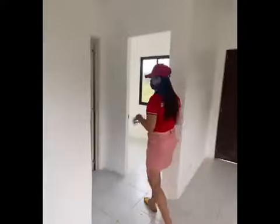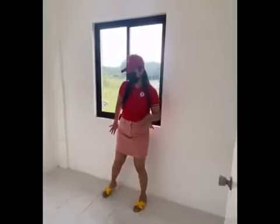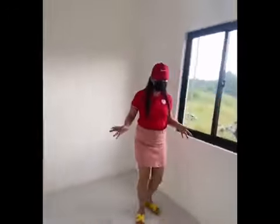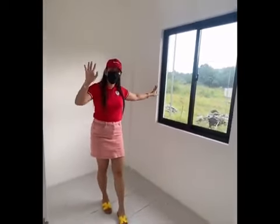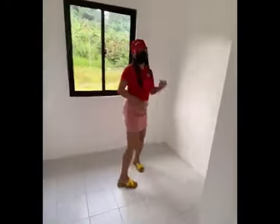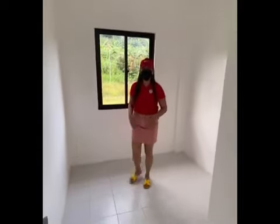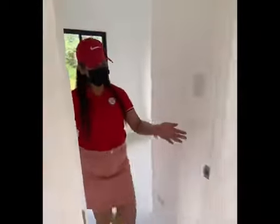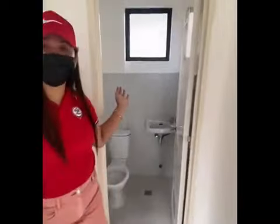32 square meter house, 2 bedrooms. So kung mapapansin nyo, ang room dito sa 32 is halos size ng 1 bedroom sa 27 square. But of course, we have bigger room. So this can be your master's bedroom and the other bedroom will be for your kids. And of course, we have our common toilet and bath. May shower na din po yan, okay?